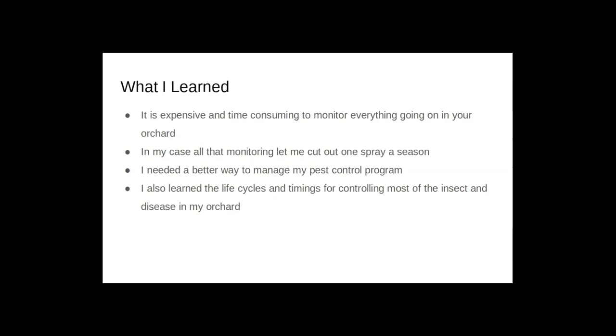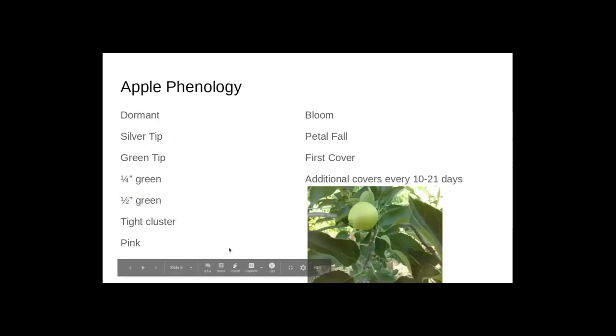And all the monitoring I was doing only let me cut out 1 spray a season. So by doing monitoring in this small orchard, I was basically throwing money away. I decided I needed a better way to manage my pest control program. A couple things coincided, and my understanding of what was happening in the orchard was growing. So I learned the life cycles and timings for controlling most of the insects and diseases in my orchard, and I came up with an idea, which is not the next slide.